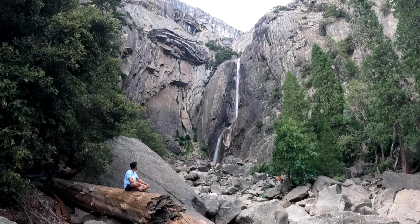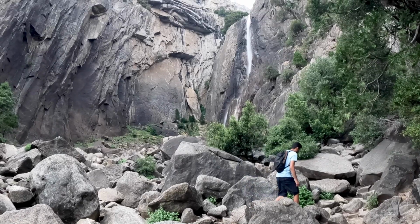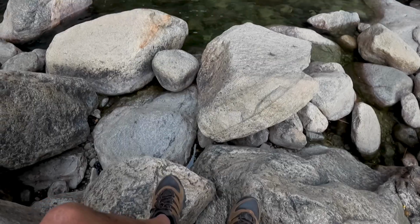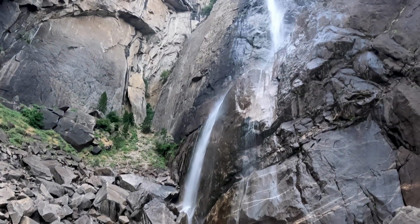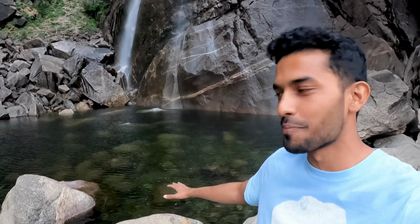You can view the Lower Yosemite Falls, but you can also cross the bridge and choose to scramble over a lot of rocks to get even closer to it. That's what we are doing. I am so glad I came all the way up here. You can see there's like a pool created here of this natural spring water.